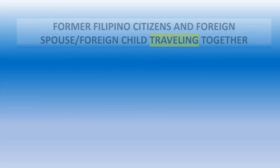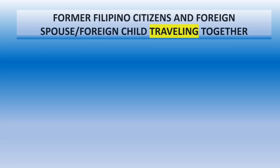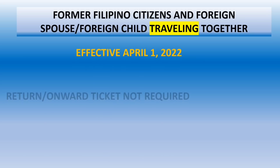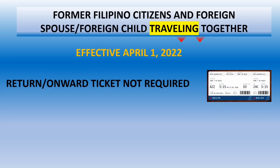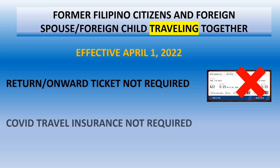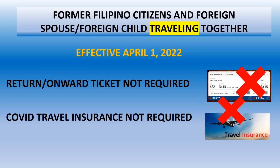There are new updates effective April 1st. Former Filipino citizens and foreign spouse or foreign child traveling together: there will be no requirement of a return ticket. So former Filipino citizens can travel alone. However, foreign spouse and foreign child must travel together with their former Filipino spouse or parent. There will be no return ticket, and also the COVID travel insurance will not be required. So please take note, foreign spouse must travel together.